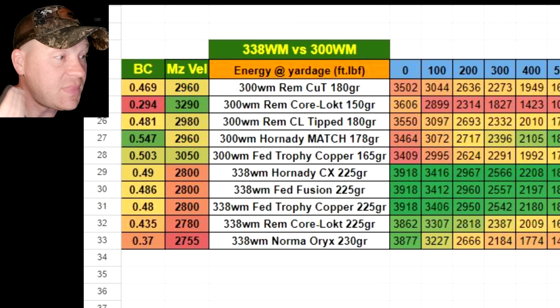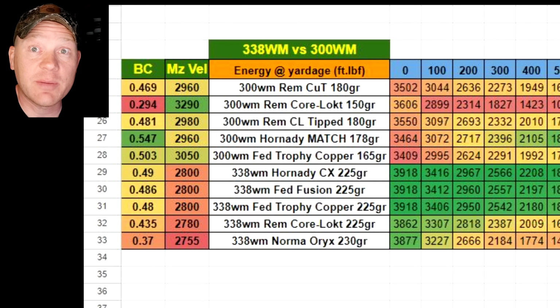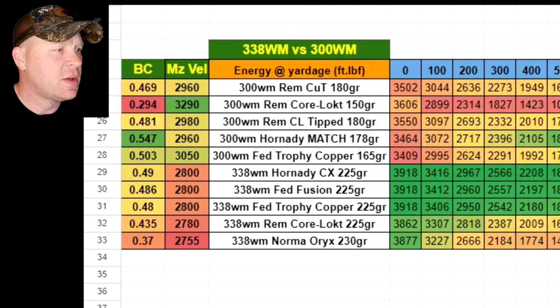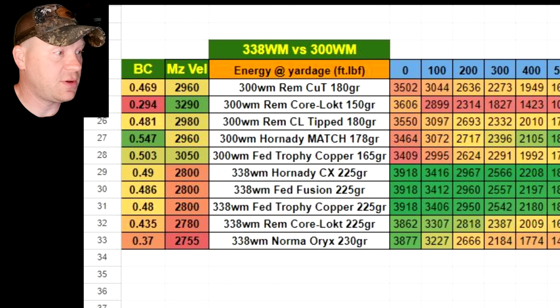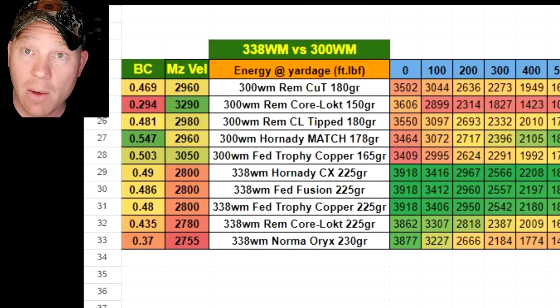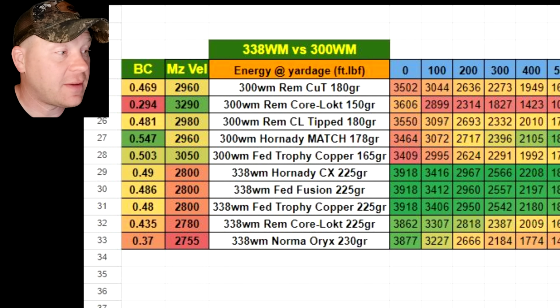So some of the 338 Win Mag is very, very similar because the BC is just slightly off, and then things change as we get further out. So what has the most energy at the muzzle? You can see all the green is 338 Win Mag. So if your goal is to have maximum power at the muzzle, 338 Win Mag is what you should pick.